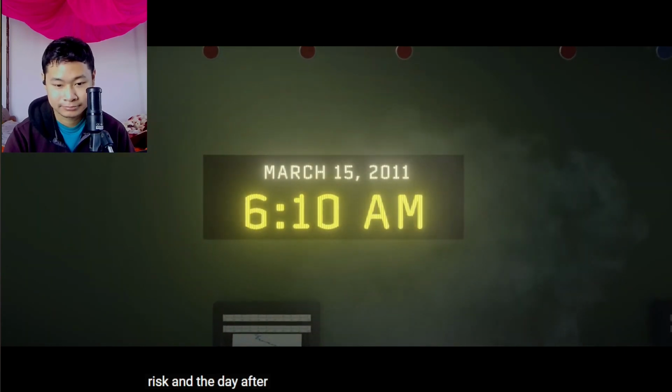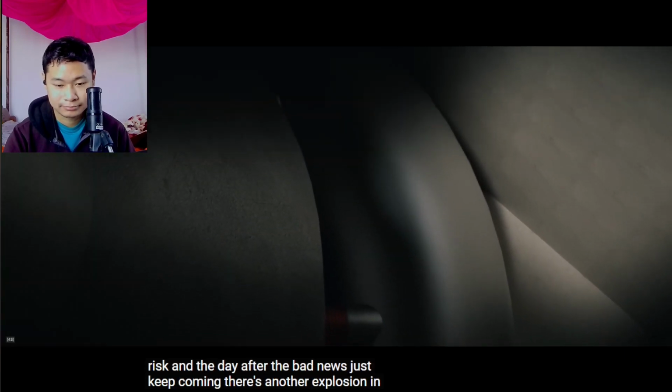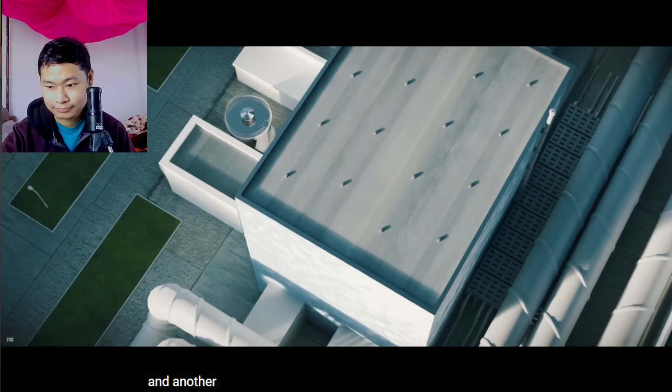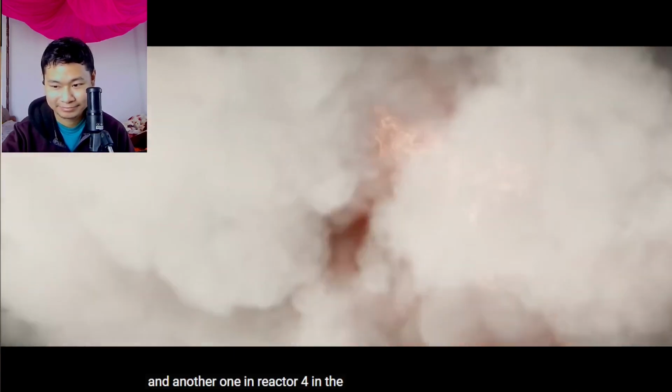And the day after, the bad news just keeps coming. There's another explosion in Reactor 2 in the morning. And another one in Reactor 4 in the afternoon. They are going to explode eventually.